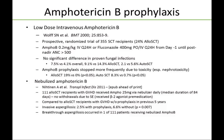However, nebulized amphotericin B has been studied in allogeneic stem cell transplant patients with graft-versus-host disease in order to prevent invasive pulmonary aspergillosis. And they did see a reduction, 2.5% versus 6.6% compared to placebo. And they had one instance of breakthrough aspergillosis out of 111 patients who got nebulized amphotericin B.